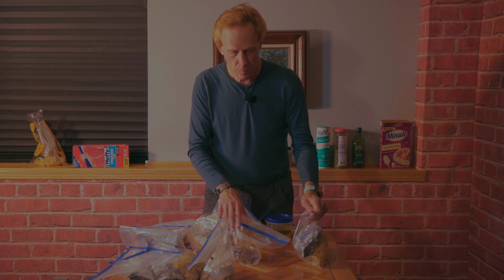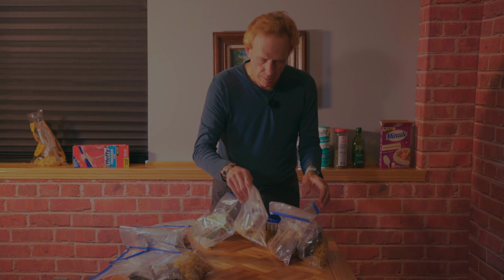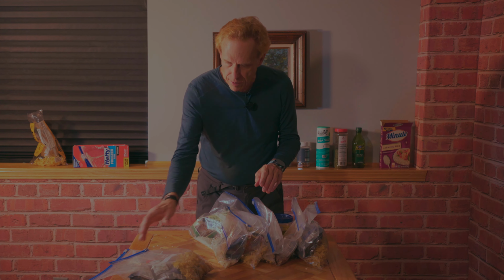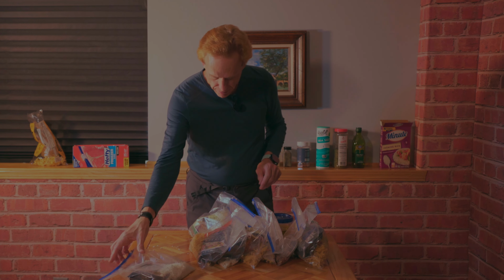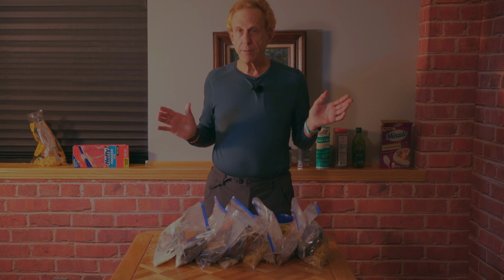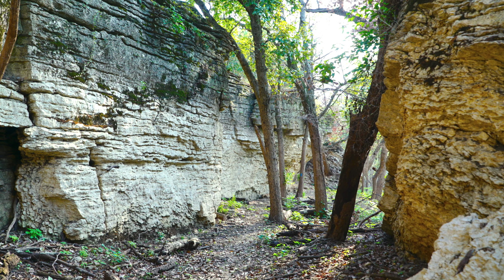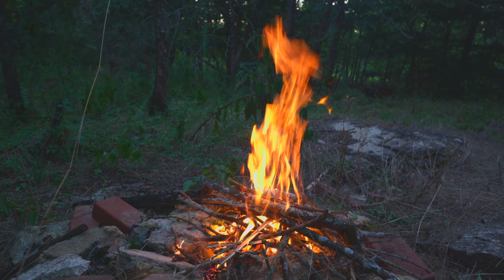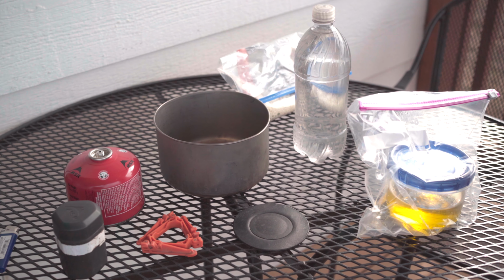So this gives me 1, 2, 3, 4, 5, 6, 7, 8 meals, and that's good for a week. Now we're going to go outside and cook it. I plan 1.5 pounds of dry food per day. Some of those packages are good for more than one meal. It's time to start cooking.